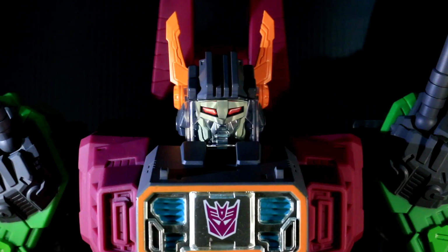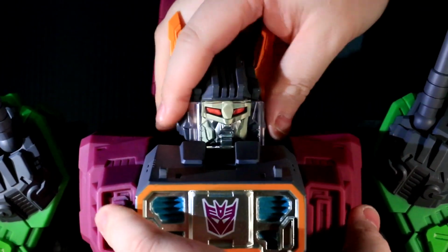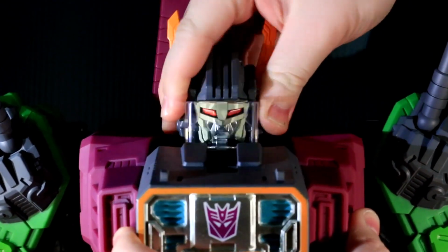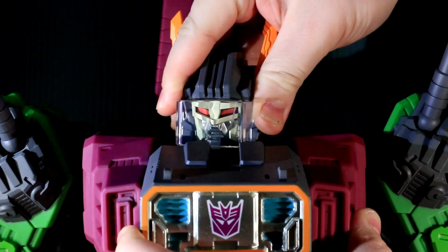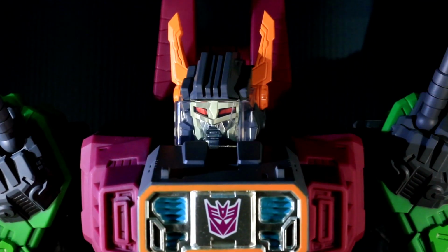Design bullet point number 1 was be as big as G1 Fort Max, but design bullet point number 2 was be poseable. Is this guy poseable? Well, his head can turn left and right, so he's succeeding there. Even with the visor in place, this works. Unfortunately, it is just a swivel, and that noise is going to play into something I'm going to talk about in a bit. That other noise was me getting a text message, 'cause I'm popular.